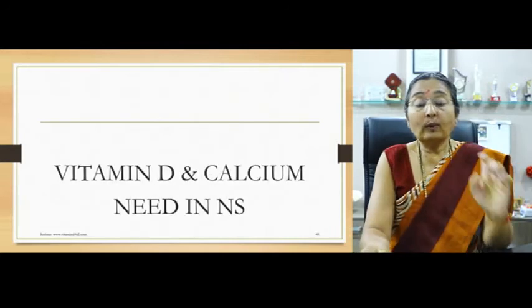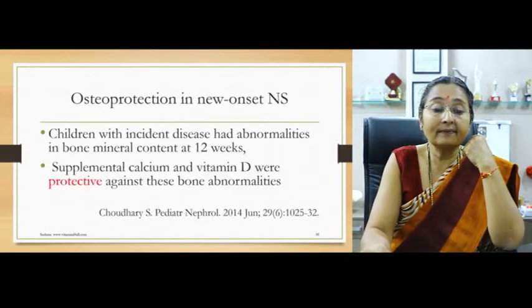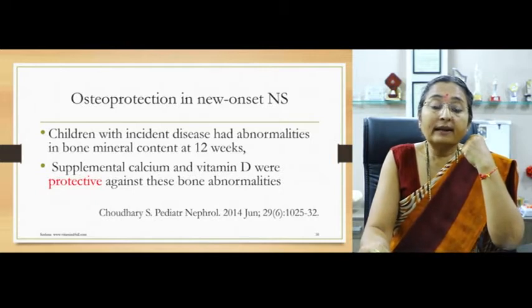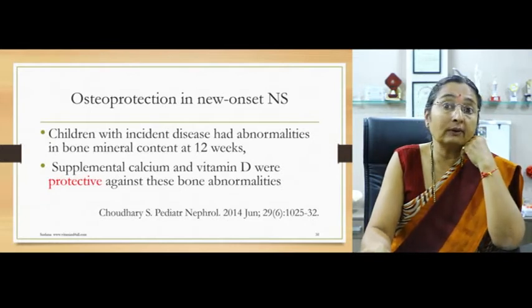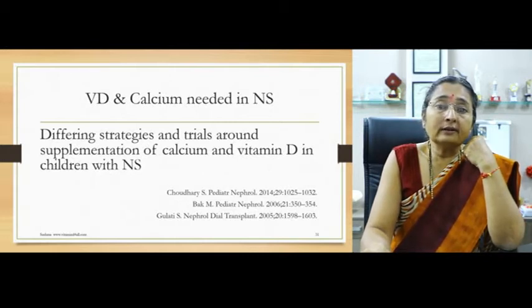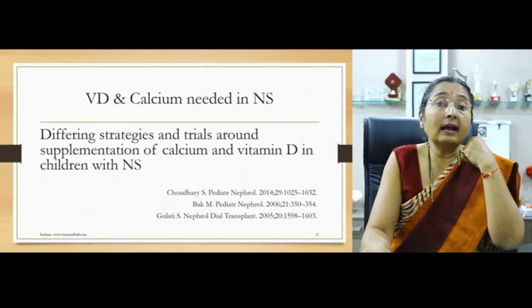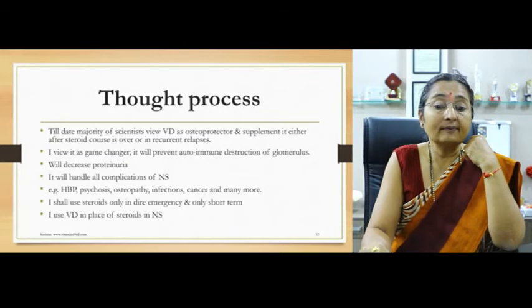Now we come to vitamin D and calcium needs in nephrotic syndrome patients. See, vitamin D is supposed to be an osteoprotector. So children were given vitamin D supplement and it was found that it has, yes, an osteoprotective effect on bones. And different trials needed different doses, which means each child has to have tailor-made treatment for vitamin D and calcium.